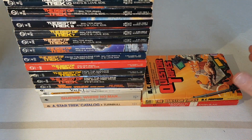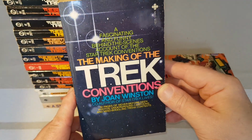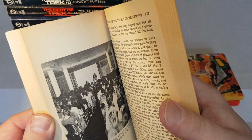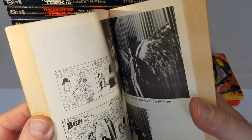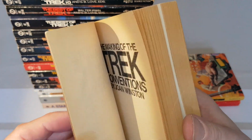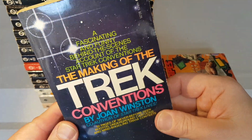This next one, this was published by Playboy Press, so Playboy magazine of all people. Even they got in on the Star Trek book phenomenon, and this is the making of the Trek convention. So Star Trek almost invented the science fiction convention, them along with the World Sci-Fi Con, and these are a look at said conventions, and boy, they're still going strong today. So fantastic when you think about it, and actually quite a nice little book, this one. And this one was published in November 1979.